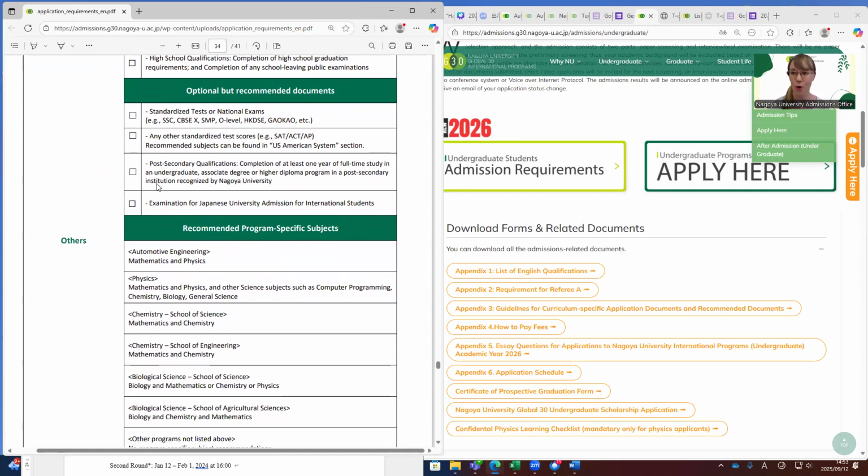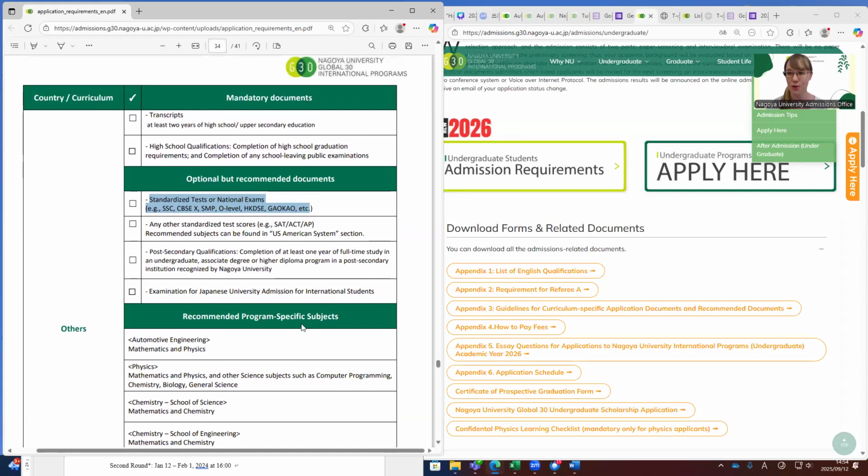This year, we are not asking all different types of curriculum to submit country-specific final examination documents. But if you have documents like, for example, Indian students might have taken the CBSE Class 10 test, or Singaporean students might have taken the O-levels, Chinese students might have taken the Gaokao. If you have taken any type of standardized national examination, like one of these or some other test like this, please submit it. It is not mandatory, but it's strongly recommended, and it will make your application stronger.